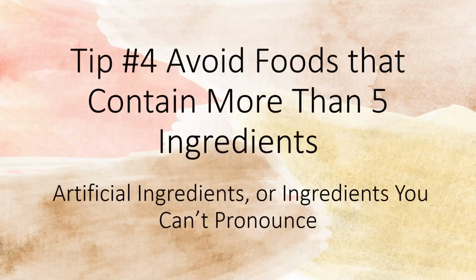Tip number four, avoid foods that contain more than 5 ingredients. Also things that include artificial ingredients or ingredients that you can't pronounce. Now, sometimes there are weird things that you'll see on an ingredient label like xylitol. That's a natural alcohol sugar. But if you're not familiar with it, it may be something that you can't pronounce. But let's just focus on things that have 5 ingredients or less and things that you know exactly what it is.